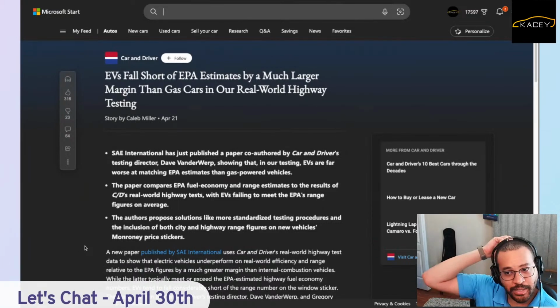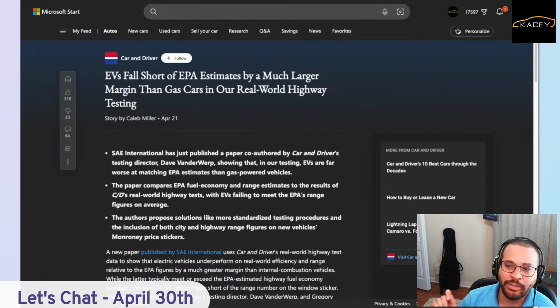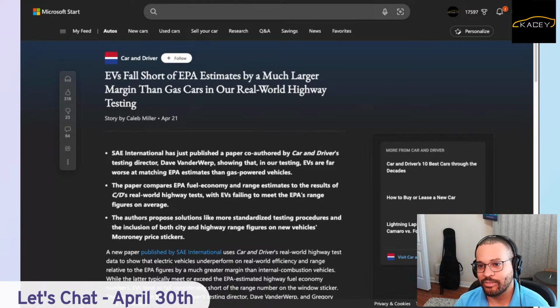Car and Driver is saying that EVs fall short of the EPA estimates by a much larger margin than gas cars in our real-world highway testing. To start with, though, you have to remember that EVs have significantly less stored energy than fossil cars, and you'll notice 10 or 20% worse driving habits much more significantly in your range than you will in a combustion car, especially on highway trips. You can get in and out in 15 minutes or so of refueling versus 20 to 40 minutes of refueling after you find a station. Not that it's as bad as it used to be, but they're still not on par for long road trips. At home, local driving, EV is still better. But if you're going for just shortest time, least hassle, the system is set up for ICEs on long road trips.